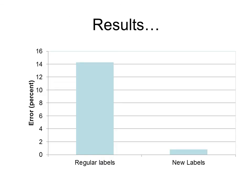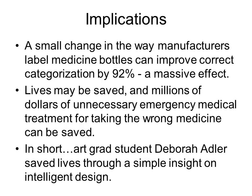Now, in a follow-up study, when they used the new bottles, the percent error was now 1%. So it decreased errors by a massive percentage, something like 90% reduction there. And that's simply by changing the nature of the label on the bottle. And that's pretty striking. So a small change in the way manufacturers label medicine bottles can improve correct categorization by 92%, which is a massive effect.